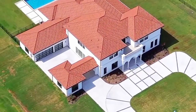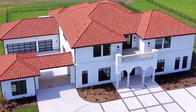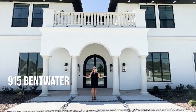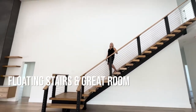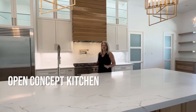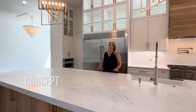Beautiful custom home, 6 bedrooms, 7 bathrooms with over 7,000 square feet in the highly desirable Lovejoy ISD. Welcome to 915 Bentwater. Floating stairs and great room that feature the 24-foot-tall ceilings. An entertainer's dream, this open concept kitchen has an 18-foot island.